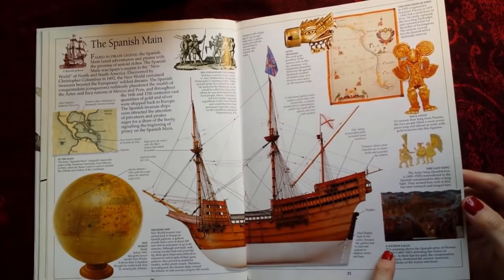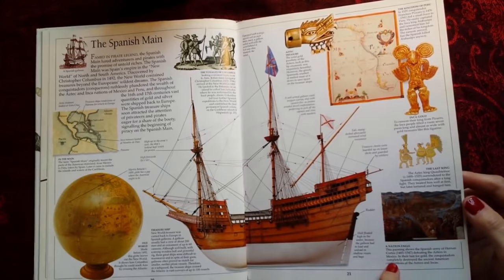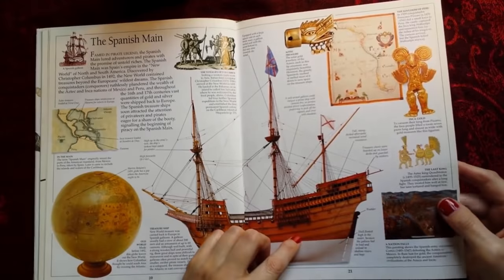And here this says, a nation falls. This painting shows the Spanish army of Hernan Cortes, 1485-1547, against the Aztecs in Mexico. In their lust for gold, the conquistadors completely destroyed the ancient American civilizations of the Aztecs and Incas.